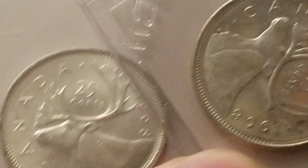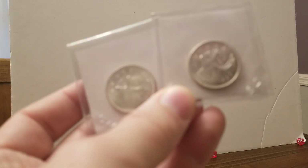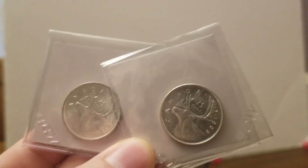Give me just a sec. I cannot impart to you guys enough. If you want silver under melt, I just want to point this out to you guys. If you want silver under melt, 1968 dimes and Canadian quarters are the way to go. Now, you might be like, but Josh, they're 50%. That's just so complicated. Well, first of all, once you have enough of them, you can just look at them like I did and tell you they're silver. These are silver.